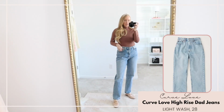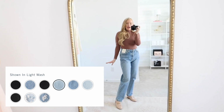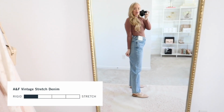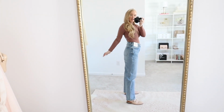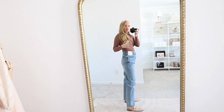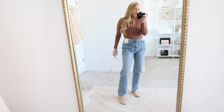All right, next jean is the 90s high-rise style. I'm wearing a 6 regular in the Curve Love again. I can already tell you these are definitely not my style, but if you're looking for a more baggy, even more 90s inspired jean, this is a cute option, just not the one for me. It's a lot baggier in the leg, and I'm actually losing my butt quite a bit. It looks very pancake. This would be a style that I probably could have not gotten the Curve Love version and had a little more of a streamline fit. But these are definitely too baggy for me.